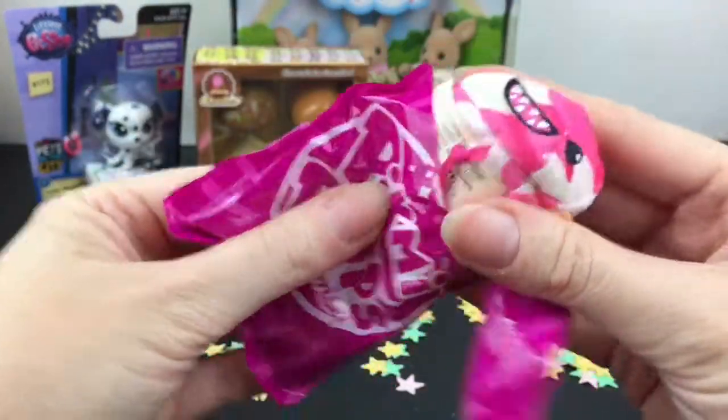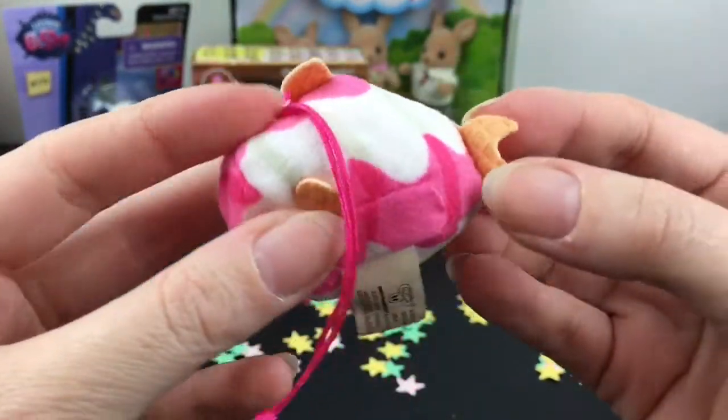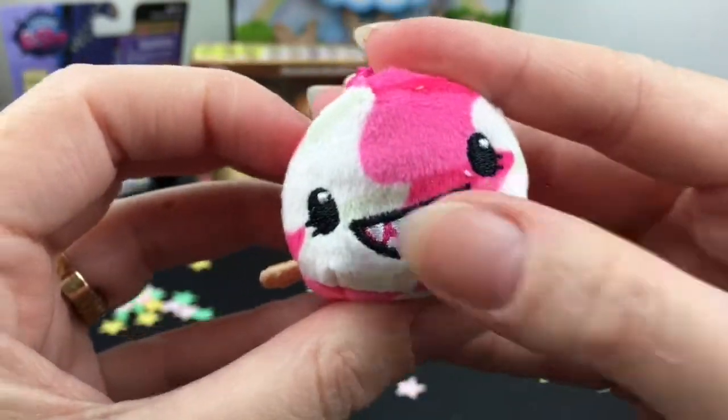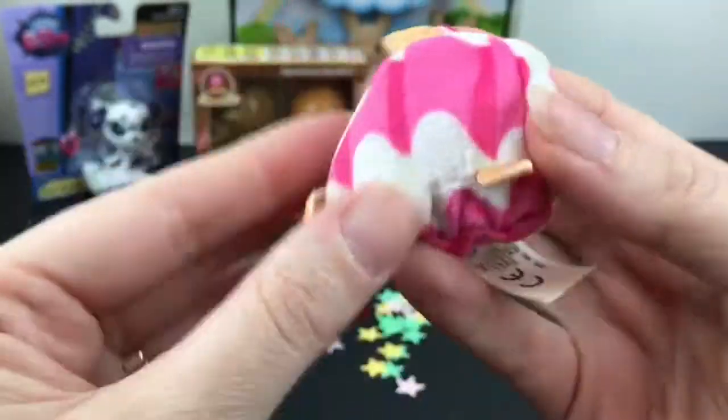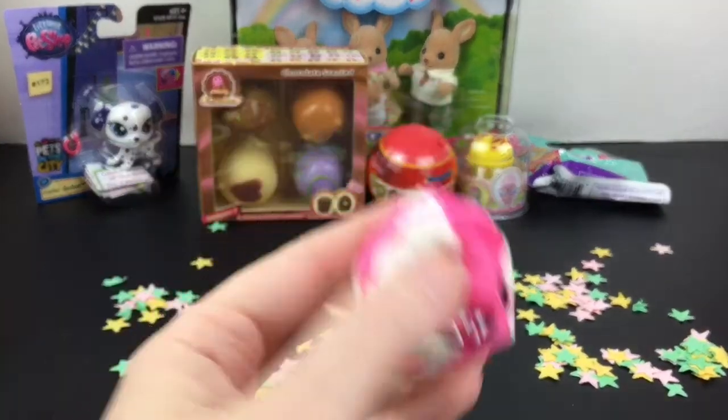And, oh, we have the shark. Oh my goodness. Look at his little cone, ice cream cone fins. And I love the embroidered teeth. Super cute. Oh, he smells really good. I think he smells like strawberry.